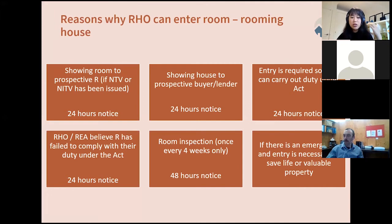Entry required so the rooming house operator can carry out a duty under the Act is 24 hours notice. Like if there's a damage or a repair that they need to go in and have a look at. Rooming house operators or real estate agents can enter if they believe that there's been a failure to comply with the agreement or with the Act, then they need to give you 24 hours notice. That again would be for a breach of duty, because they believe that you're illegally subletting, or you've got a pet where you didn't get approval for it, or you've caused damage, something like that.